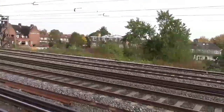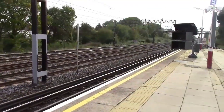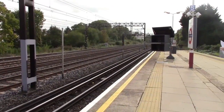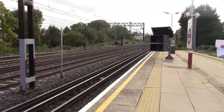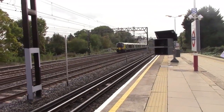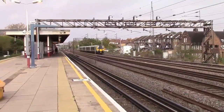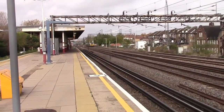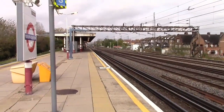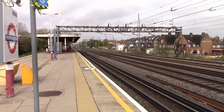Main line right there and the Watford DC line here. So today you're going to be seeing services from Virgin Trains, London Midland, London Overground and London Underground. Passing through we have a Class 350, I believe probably heading for Tring. And also passing through we have a Pendolino. And another 350. Okay. Any more?